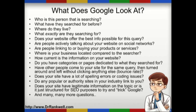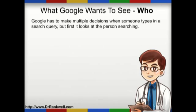Obviously, with their algorithm, they have well over 150 questions that go into play, and some that generate just more questions. So let's first look at the who, as far as what Google is looking at. Because Google has to make multiple decisions when someone types in a search query. But first, it looks at the person searching.